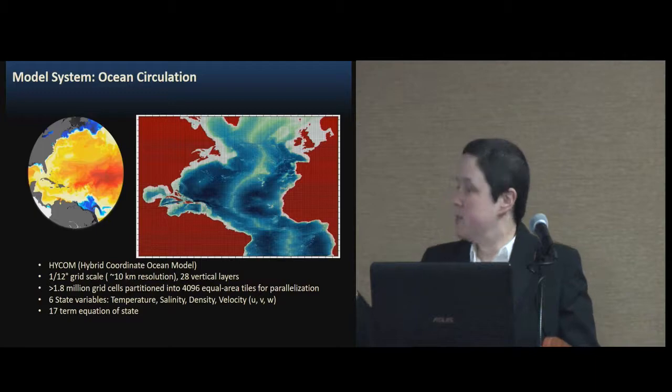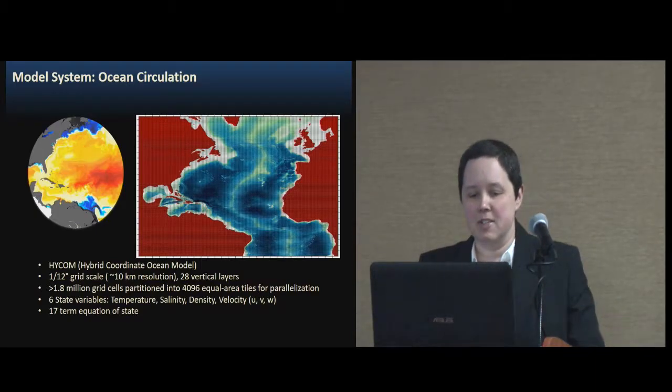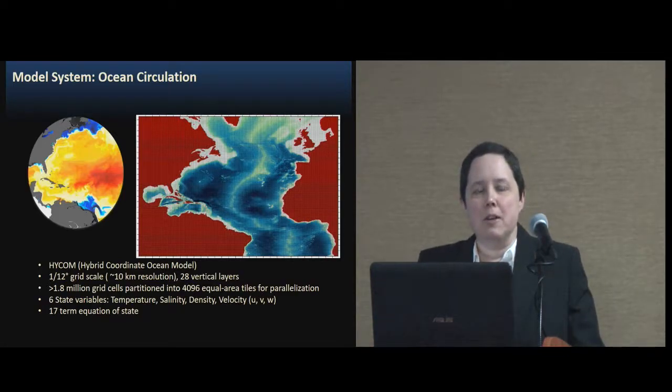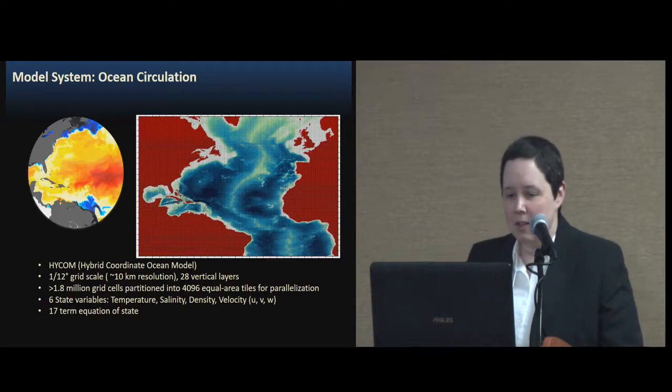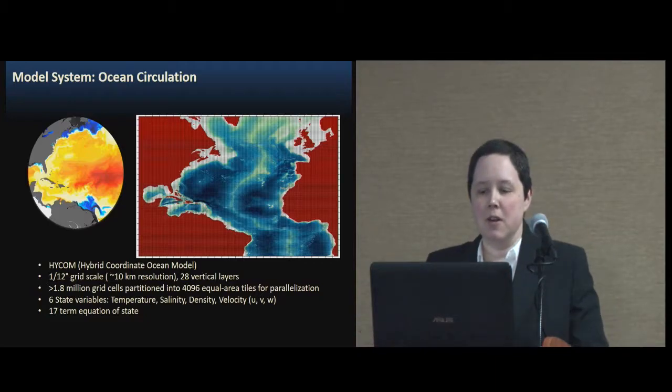So in this map, each of those tiny little grids is actually 10 by 10 model grids. So there's a total in the horizontal of a little less than 2 million grid cells. And then when you add in those vertical layers, you've got over 50 million grid cells that I'm calculating. And so this model is giving me the temperature of the water, the salinity, the density, and the velocity.